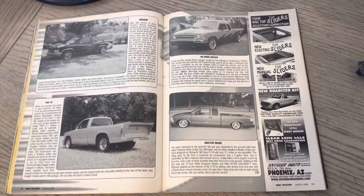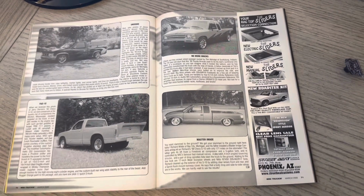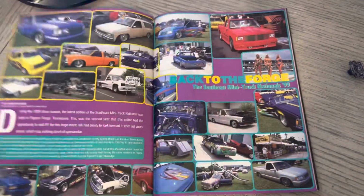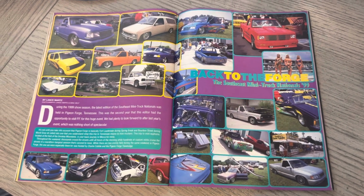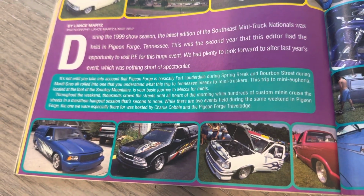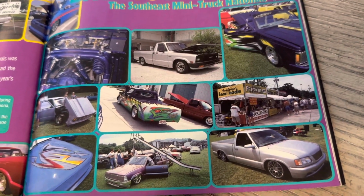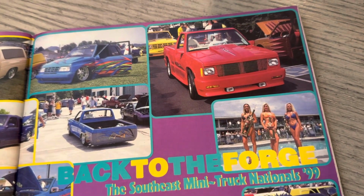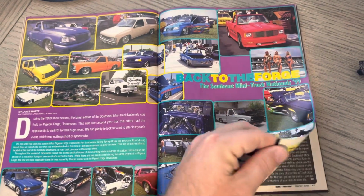I didn't look at this one at all before I started. And good times. You got some of the under construction, or excuse me, reader's rides. And we have Back to the Forge, Southeast Mini Truck and Nats in Pigeon Forge. Without these magazines, we wouldn't be able to see a lot of the show coverage because, again, sure, at this point, there was a little bit online. Some of these trucks were at so many different shows, including this one, which we'll see more of. Of course, the Tacoma, or excuse me, the Toyota pickup.